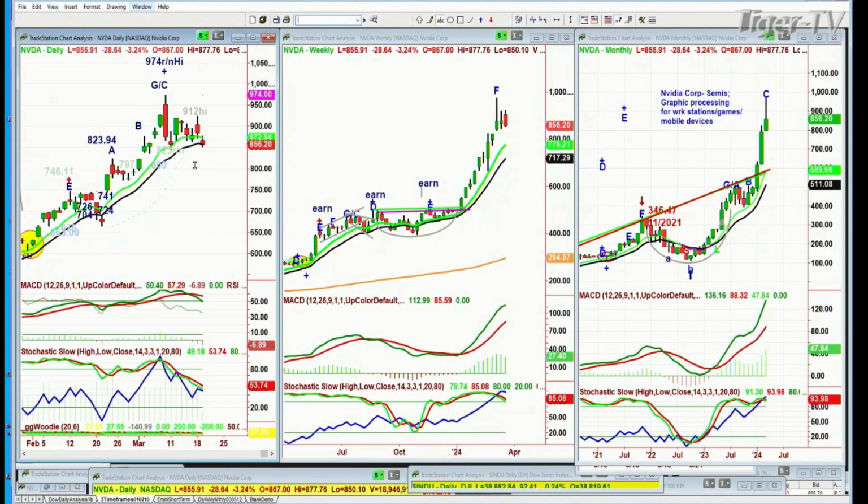It's what happens next. And all I can say is that if it starts to trade below 843, I think then all the technicals will start to deteriorate. But if that 9-period moving average still holds well, that's telling you that there's buying coming in. So that's a little different.